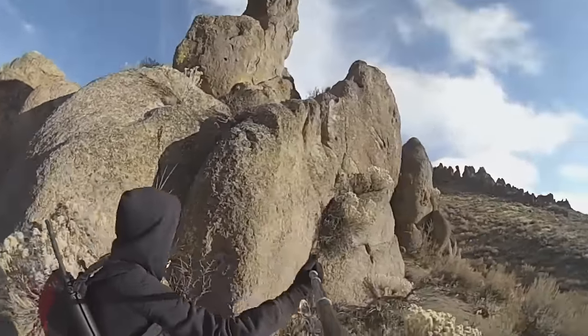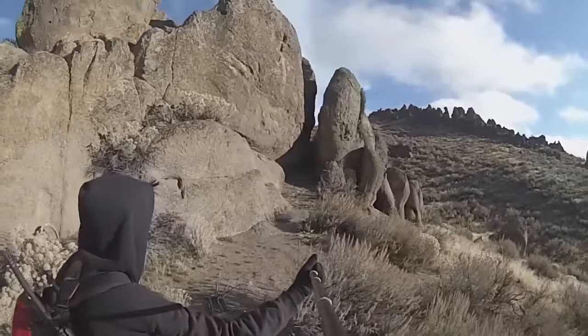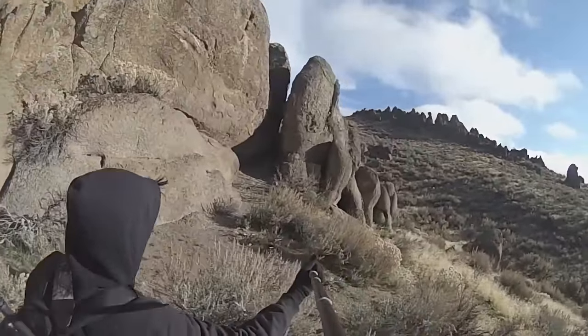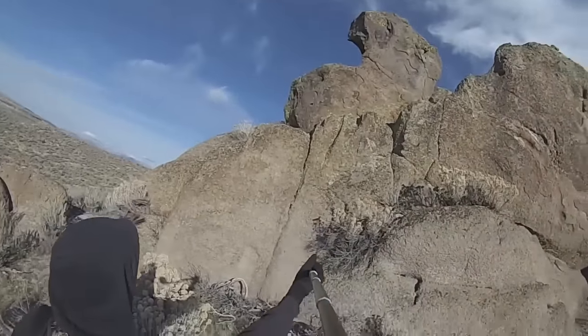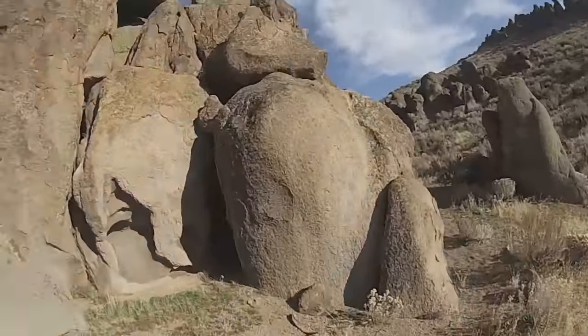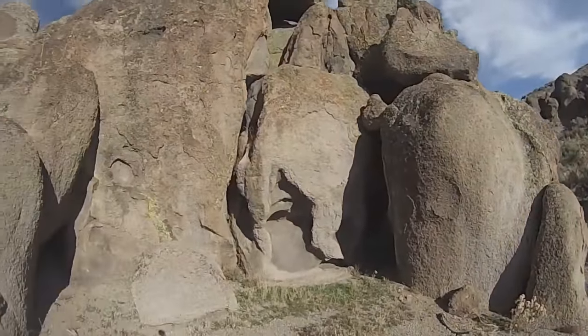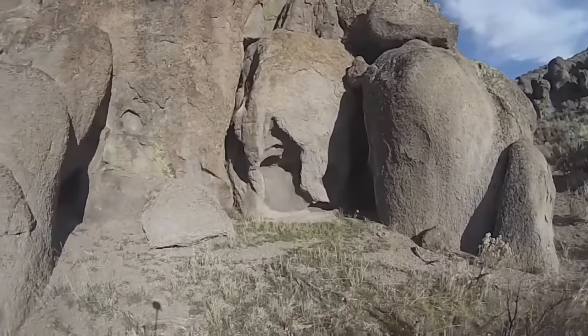And in case you're wondering, the reason I bring the gun with me is because I'm wandering around the middle of nowhere in unfamiliar places. And this is actually in Idaho, and there are grizzly bears and black bears in Idaho. The farther up north and the farther east you go in the state, the more likely you are to run into one.